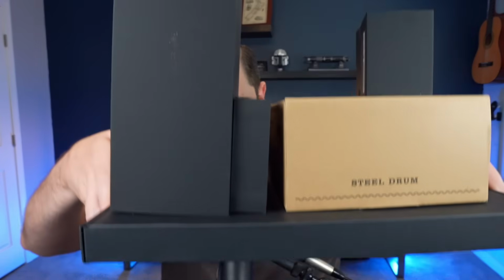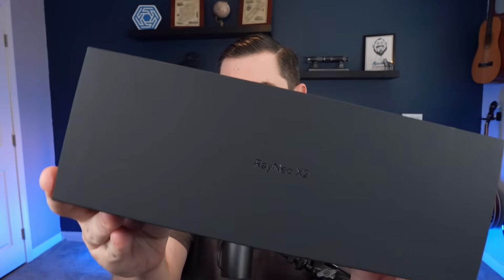Well, Brilliant sent me this container. RayNeo sent me this stack of boxes here. So I'm just going to set all this stuff up on my desk here, and we'll take a look at what is in all of these boxes. So I believe this box right here, it says RayNeo X2 on it, is the actual glasses themselves.